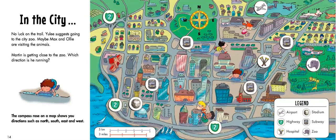In the city. Again, I'm going to look at this map. I love all of these maps in this book. Wow, I see that we have a compass rose here. Here's the legend. I see this person, Martin. It looks like he is running. Let's find a little bit more about what's going on.